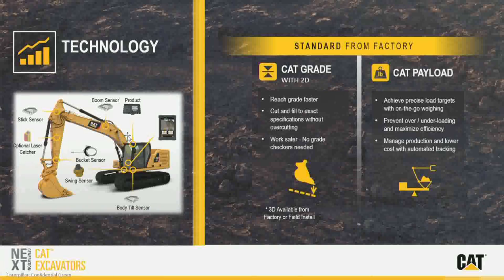You can also get this machine with full 3D from the factory, or the team over at SciTech can install that once the machine's out in the field, depending on when you feel that's something you might want to use for your job. So take it from a basic 2D depth and slope system that you can use with a laser or just a reference point on site, all the way up to 3D.